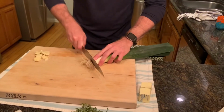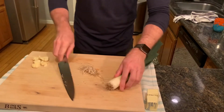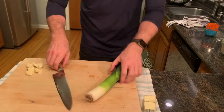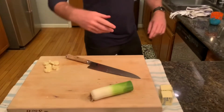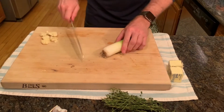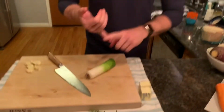So I like to trim off the hairy end of the root right out of the gate. We'll do more trimming to it, but that's just where I like to start and get rid of that mess. And then I go pretty much where that splits on that outer leaf to get rid of the upper dark leaves. The truth be told, I'll probably wind up trimming more of that off, but for right now, that's a good place to start. So I want to trim up this root end because again, this is going to go in the dish. I want it to look pretty as well as taste good and be easy to eat.